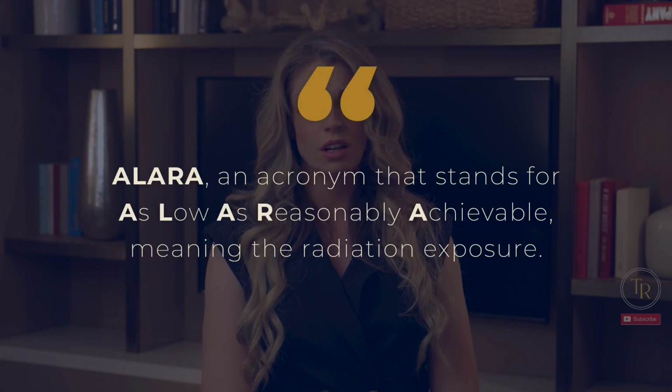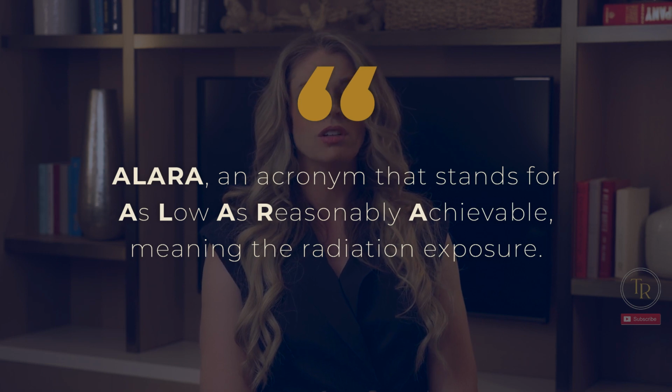They had originally suggested that they only use 30 pulses per second during the initial swallow of a texture or liquid consistency, but then drop it down to 15 pulses per second for the subsequent swallows of the same texture or consistency. From their perspective, the number one rule with radiographic exams is ALARA, an acronym that stands for as low as reasonably achievable, meaning the radiation exposure. With her knowledge of both the radiology and SLP literature, she was prepared to share multiple perspectives. By the end of the meeting, everyone was in agreement to stick to 30 pulses per second throughout the entire study.